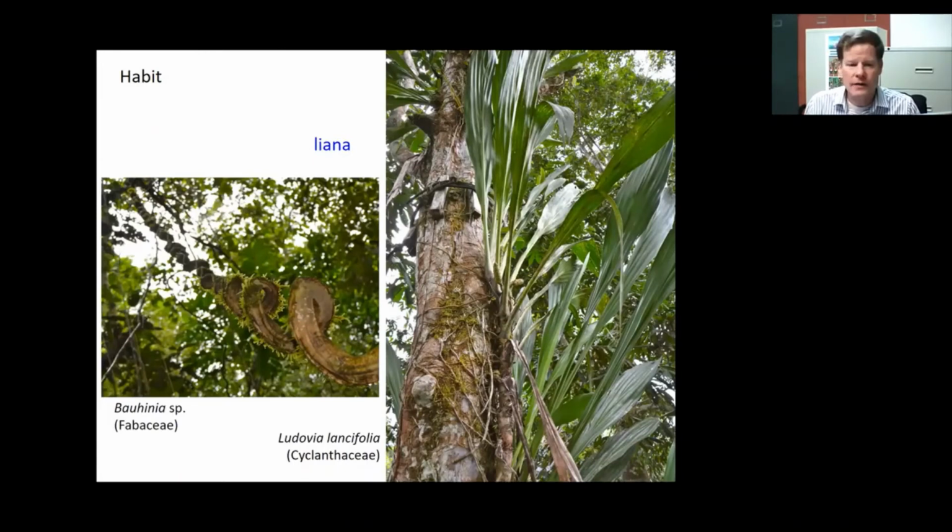Lianas are woody vines, and they're adaptive because these woody vines can be supported by the trees. And the lianas grow up along the trees, often all the way to the canopy. So they take advantage of increased light, yet they don't invest all of the material to form a trunk and branches. So they take up less space, and the energy budget is more favorable in the sense that the plant is able to reach the light, yet not produce such a large body as a tree.